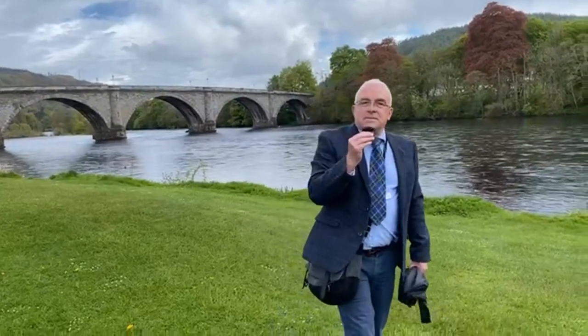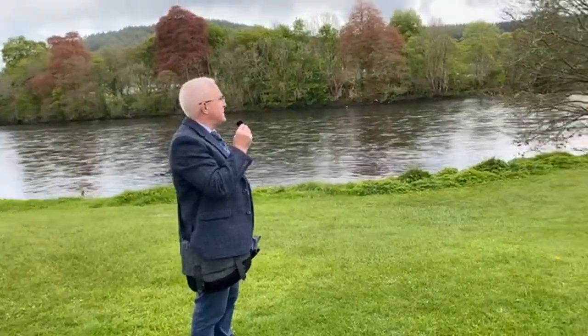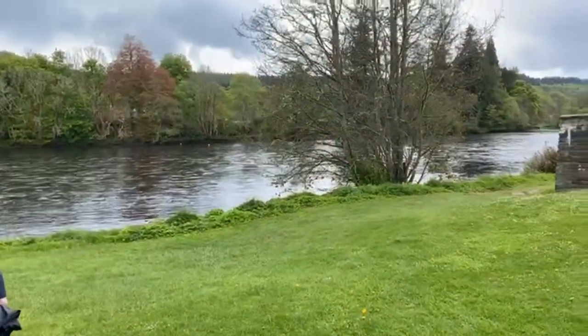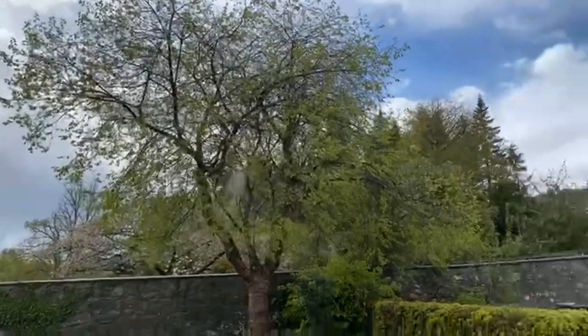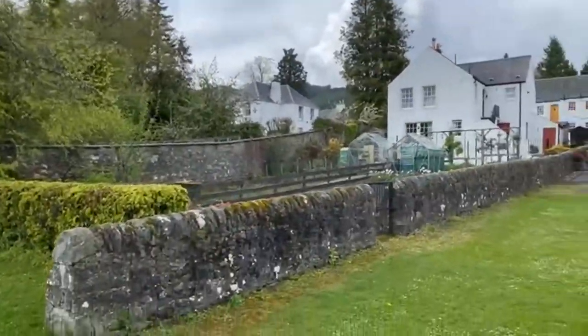So I hope you can hear the birdsong as well. There's quite a lot of it just now. Yeah, it is beautiful. The only thing that's missing at the moment is the midges, and there are none, which is great. Yes, there are lovely birds there.